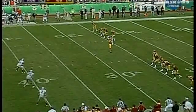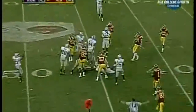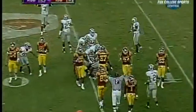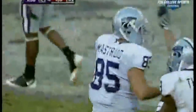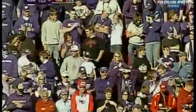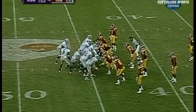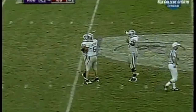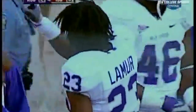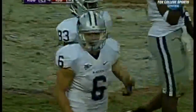Big thing now is you want it to bounce once and then bounce twice and get high in the air. There it is. That'll do it. Onside kick, no flags. And it looks that Iowa State is going to lose this game in devastating fashion. Wow. They take a knee. Kansas State at Arrowhead Stadium in Kansas City will win this game 24-23 over Iowa State.